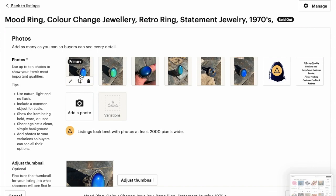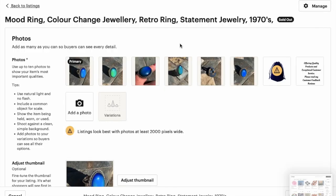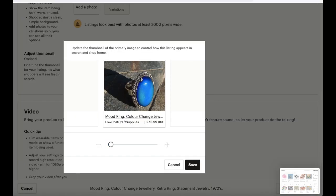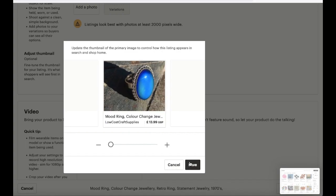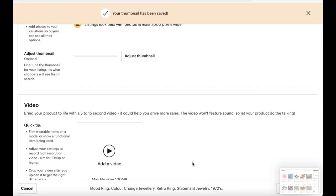Choose your best photo for the first photo. This is your thumbnail photo. You can then scroll down and adjust the thumbnail image. If I just click on. You can move your photo around, make it bigger, more close up. But I'm happy with how mine is.